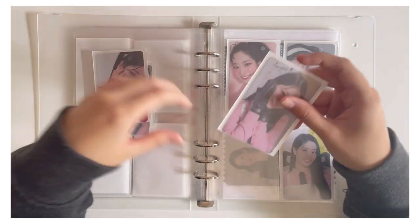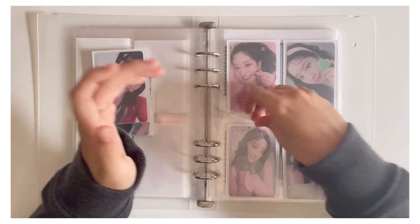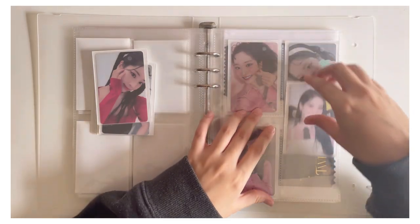Also, I don't know if you guys can hear, but there's a lady screaming from the opposite block. I don't know what she's doing, but she's always screaming.